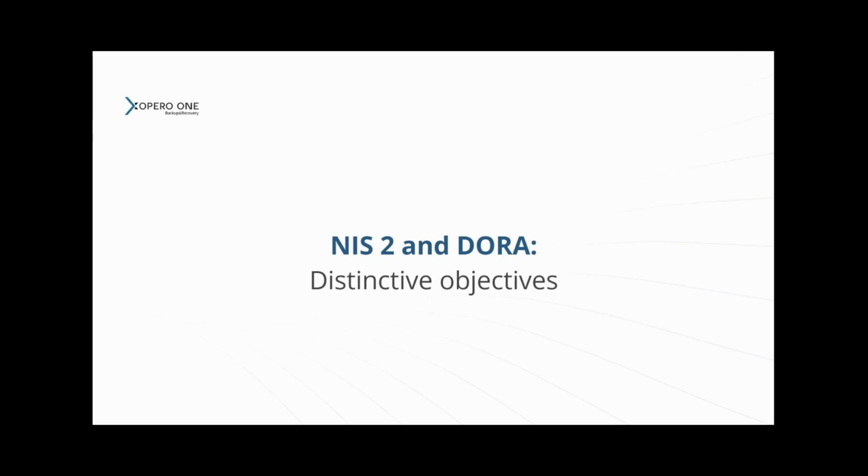So what are the distinctive objectives? It is essential to understand that NIS2 and DORA do not have the same objectives. The NIS2 directive harmonizes the global level of cybersecurity across the European Union. Its goal is to ensure that the companies and organizations most important to the smooth running of our society achieve a high level of digital security.